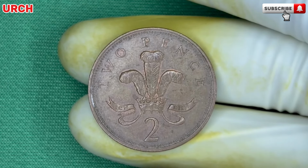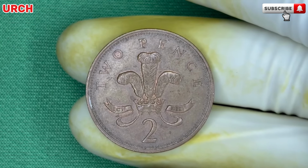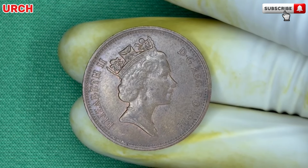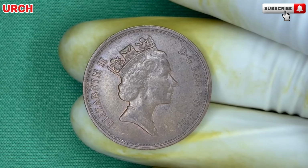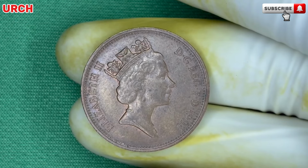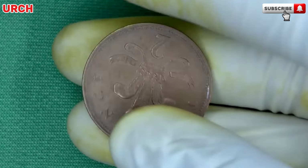One particularly pristine example of the 1993 2 pence error coin, featuring both the double strike and the new pence legend, was reportedly sold through a private collector network for a jaw-dropping amount. Though the exact details of the sale remain undisclosed, insiders suggest it fetched close to $1.2 million at the time, a figure that stunned even seasoned collectors. But the story doesn't end there.